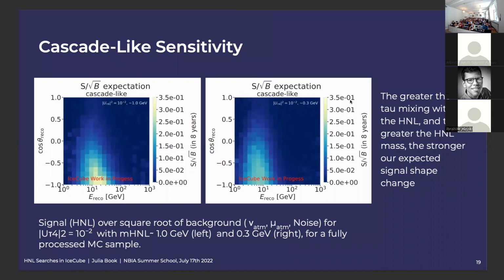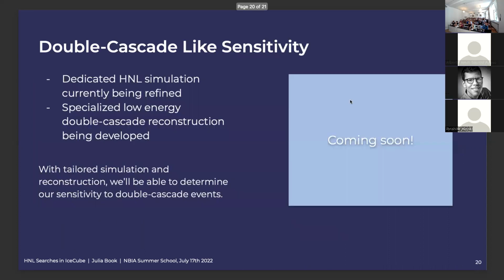We see that with the tau mixing with the HNL, and the greater the mass of the HNL, we will actually be able to see an excess in our expected cascade-like events. So even if we can't resolve any double cascades at all, we can still see a change in the shape of our single cascade signal and create a sensitivity by looking at these excess events. By doing this and using our double cascade events also, we can combine these two parallel tracks to get a greater sensitivity for HNL events overall.